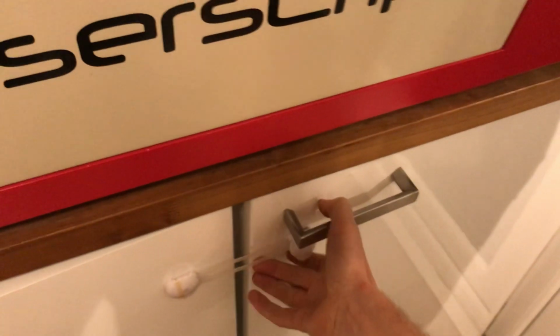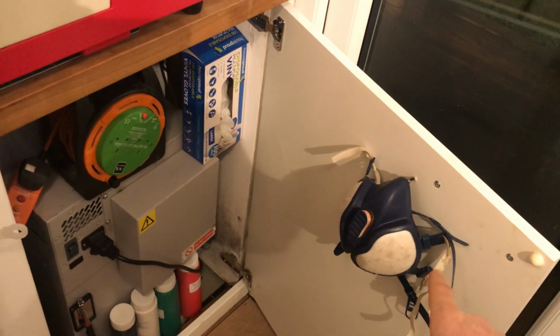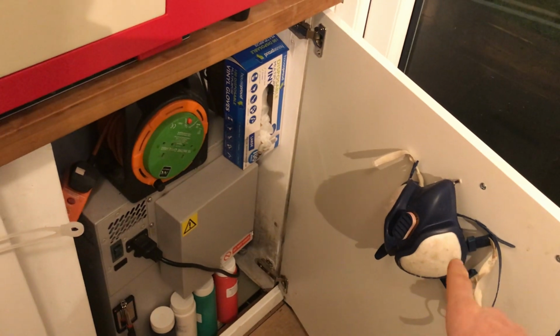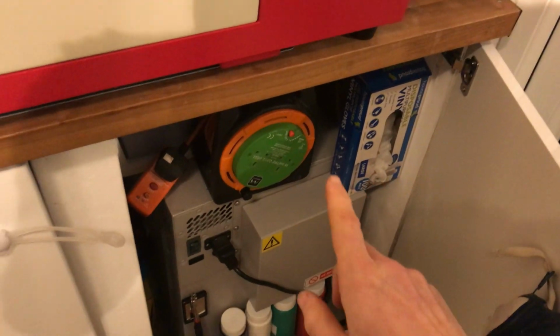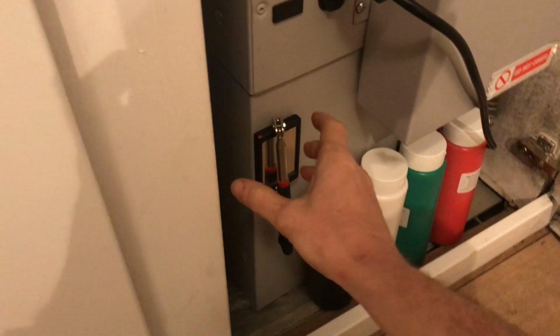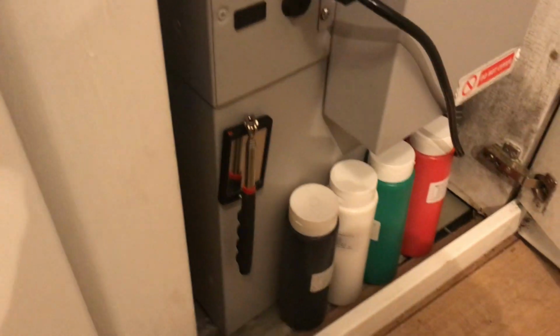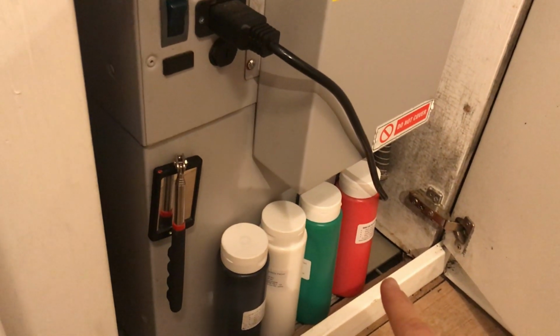In the cabinet under here is my mask, which is VOC filtered, strictly not necessary, but you know, you can't look after yourself well enough. Extractor, buffer extractor. I've started magnetising everything so it can't get lost. It's always in the right place. My various infill paints that I use less often.